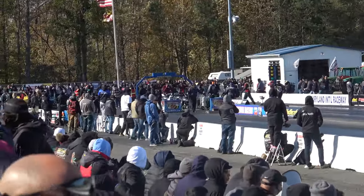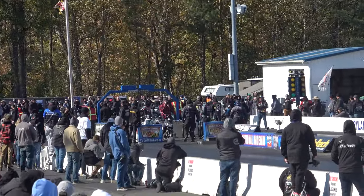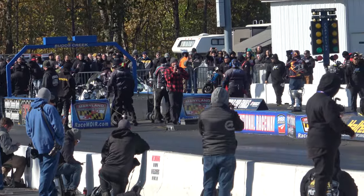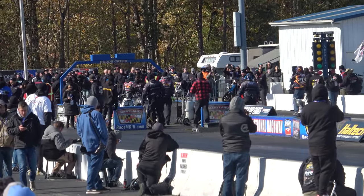Running True Street tomorrow. These are naturally aspirated Hondas with no rules, no fuel rules, no power adders, all motor. No rules, run what you brung. 10,000 to win, round one, right here.